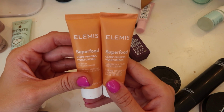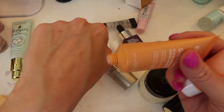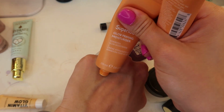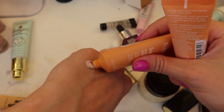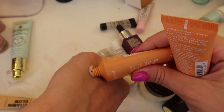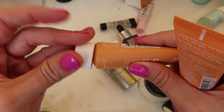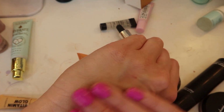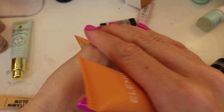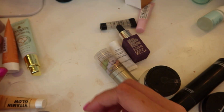I've got two of these. I love this by LMS. It's the Superfood Glow Priming Moisturiser, and it's like it just said on the tin, but it's got a shimmer to it. Oh shit. Did not mean to squeeze that much out. There you go, back in. Sorry, it's so hot, guys. So sorry that you can hear all the traffic. It's so warm, I'm not shutting my little window. So yeah, it's got like a little shimmer to it, a little bit like the Flawless filter. I really like it, so I'm keeping hold of both of those.